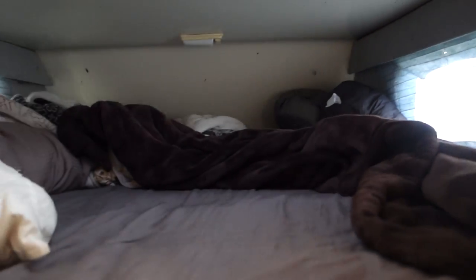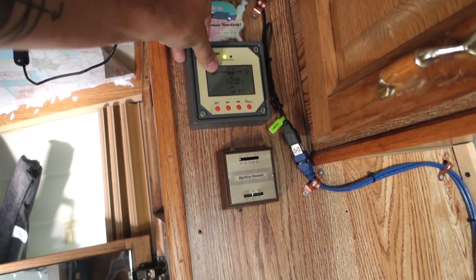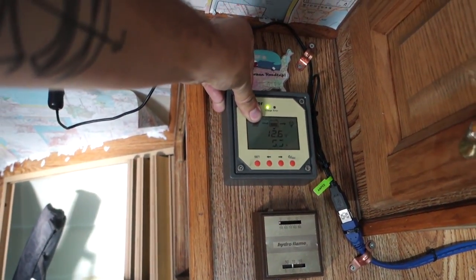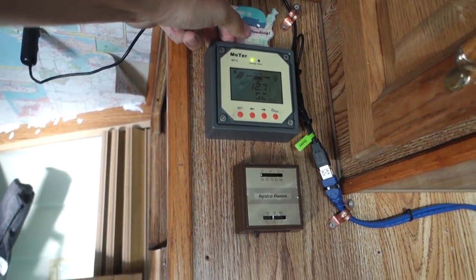Feels really good to be sleeping back in a van again. But last night, I checked my voltage. Oh, now it's back up to a good spot. But it was down at like 11.1. And when that kind of stuff happens, especially when there's no draw, you know that there's something seriously wrong with your batteries. So I went in and I separated the two.